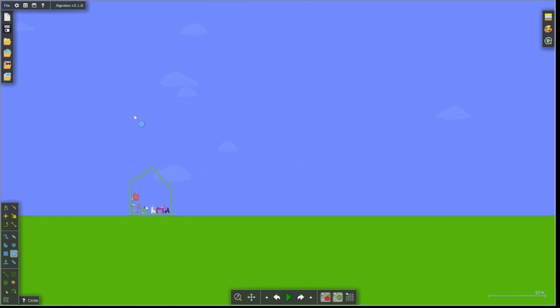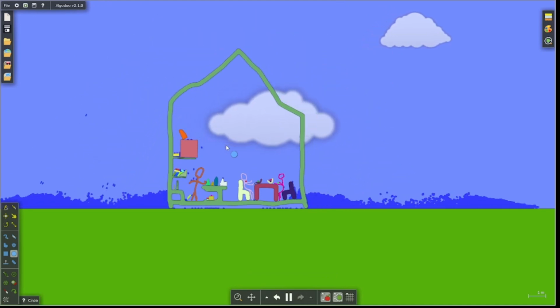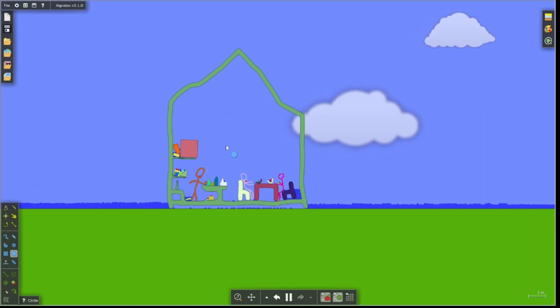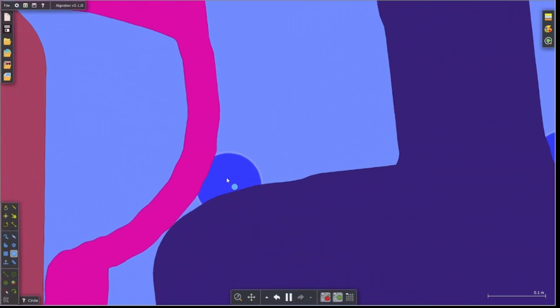Nope. Let's do heavy rain. Okay, heavy rain. 3, 2, 1. Oh, that actually doesn't look as bad for some reason. Maybe this is a coincidence? Oh, but look at behind that chair. He's just like, he doesn't even know his butt got wet.